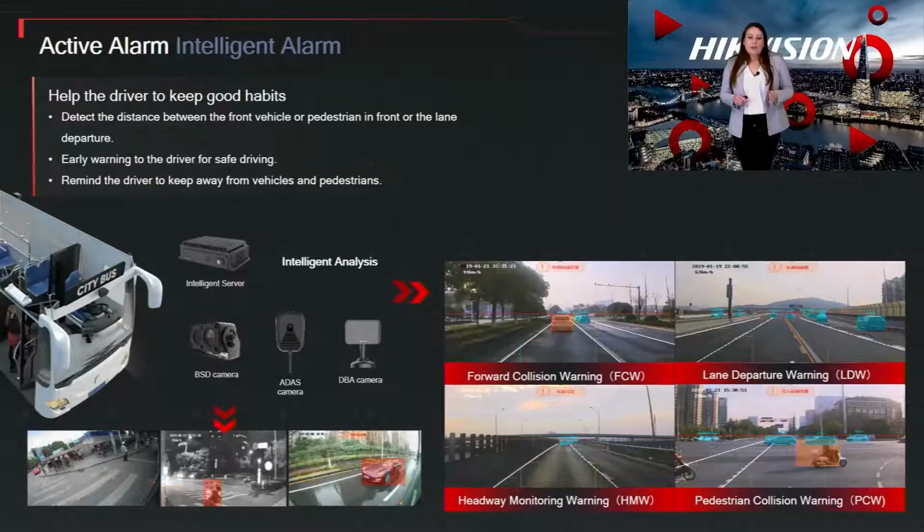The driver can also receive intelligent alarms based on ADAS, so Advanced Driving Assistance Systems. So that's collision warnings in various driving environments. Now, again, you'll need an intelligent analysis server and an ADAS camera to set this up. This is going to give the driver even more information about what's going on as it's on the road.